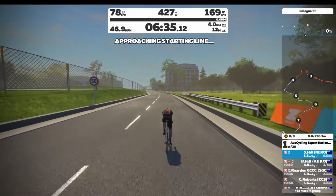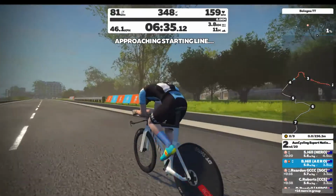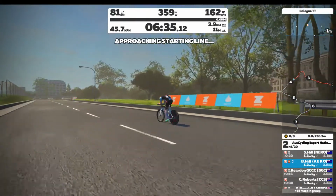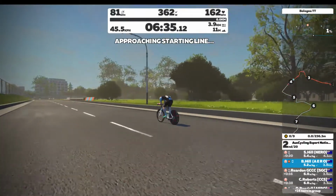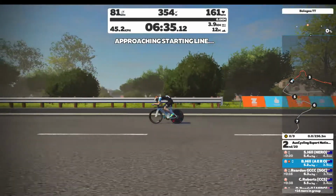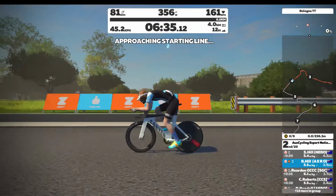It looks like Ben Hill's definitely losing time, is he? Yeah, four seconds? He is losing time. He's got those nice shoes on too. I'm not sure what they were. I remember unlocking them just recently. They're a great little shoe, but yeah, the heart rate's an interesting one.